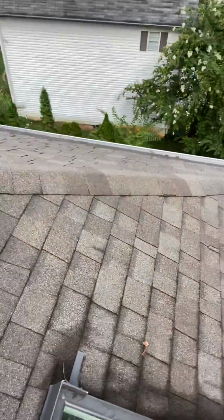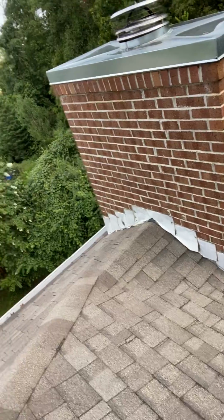Flashing, not desirable. Doesn't really seem to be right.